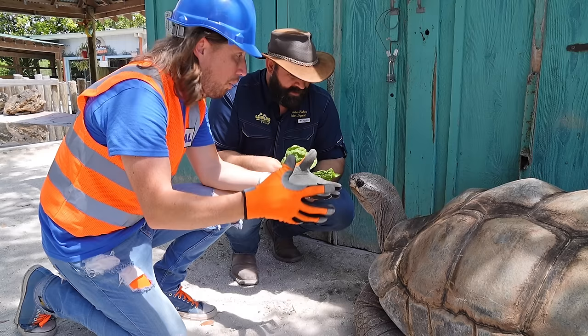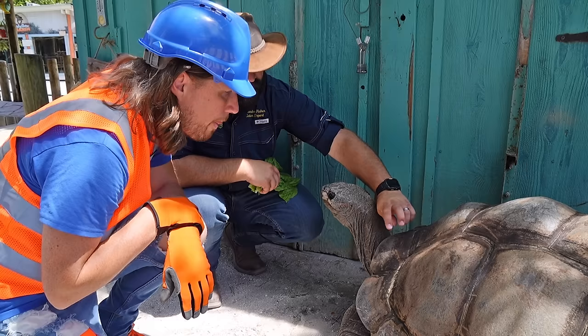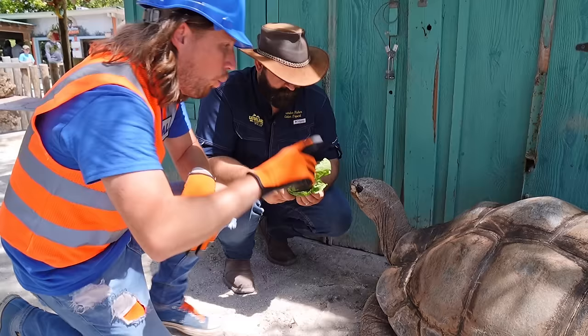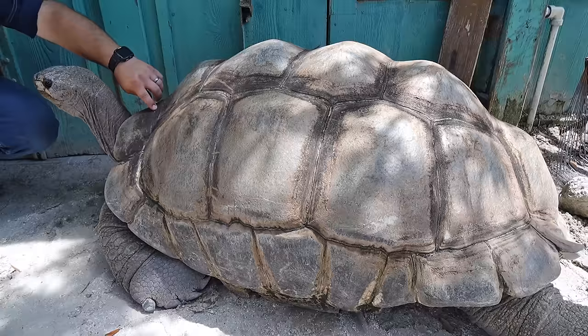It does. Believe it or not, when this guy was born 113 years ago, that's about as big as he was, shell and all. So it grows with him. And his shell is actually made out of the same stuff as our fingernails. Keratin. And is there a reason why there are these different sections? They're platelets right there.